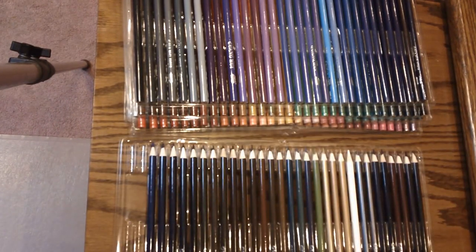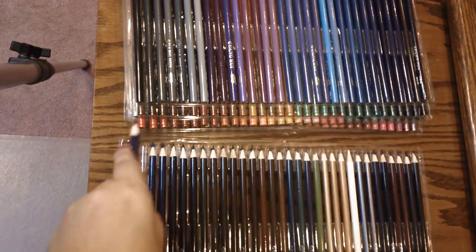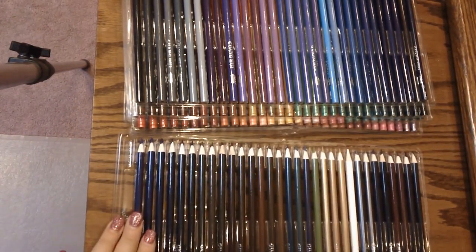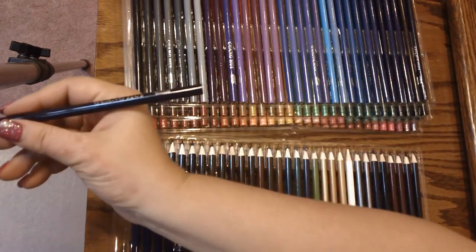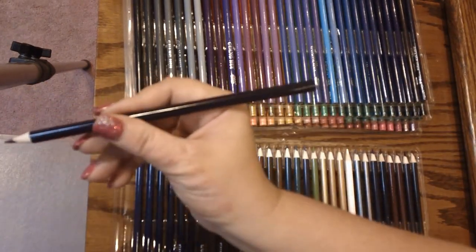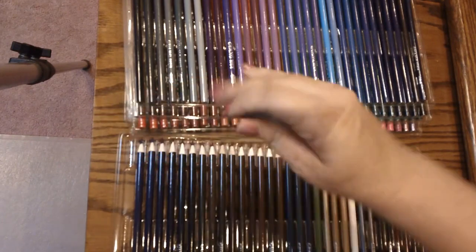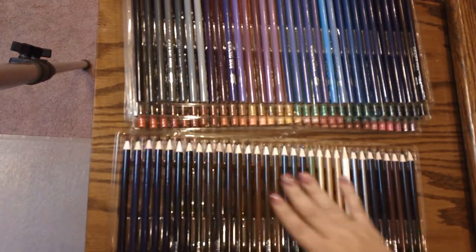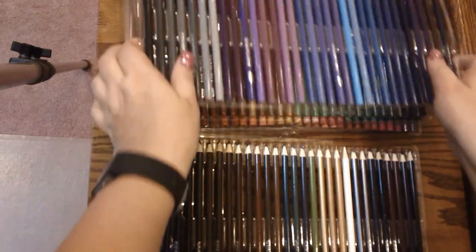Let's see. Okay, yeah, it says Quang Hut, and then it looks like it's got a number on it. We will look closer at these pencils when I do the review, but here's what they look like, okay? So here are the Hero supposedly oil-based color pencils, okay?